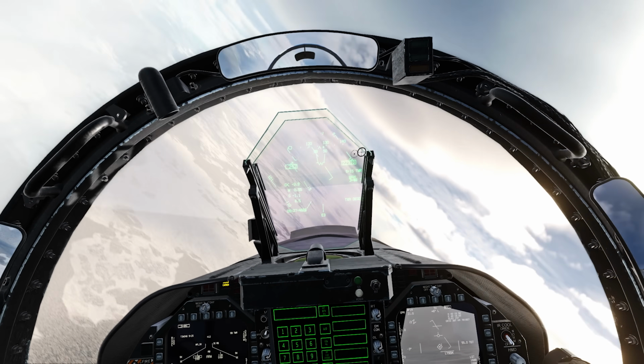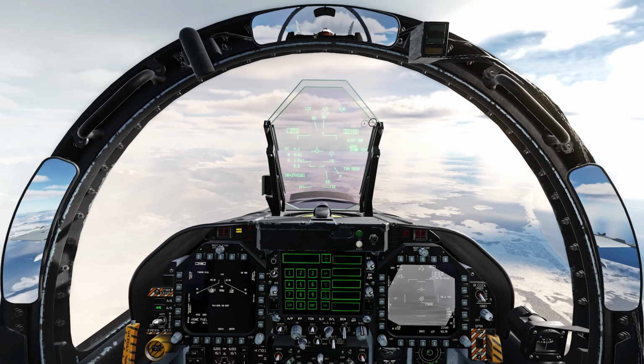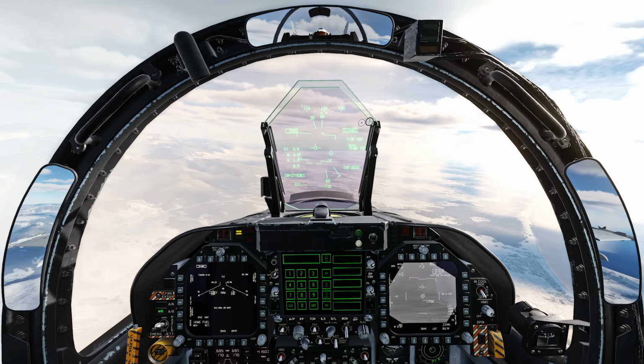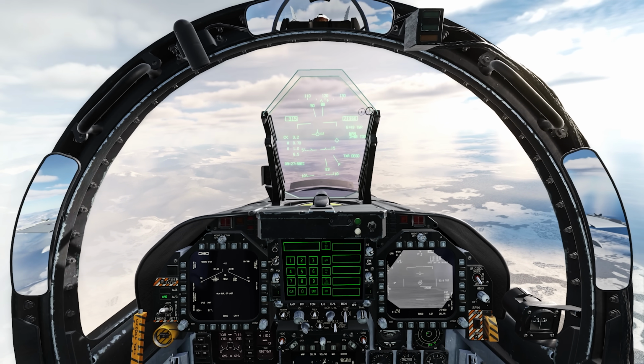Now there may be an S300 here, but depending on how close I can get, maybe we can take a shot at the AWACS as well. Again, because we are carrying the AIM-120D, I wonder if its range can get me there.